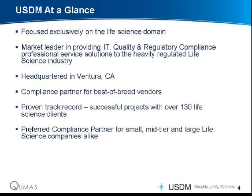USDM is focused exclusively on the life science domain. We're the market leader in providing IT, quality, and regulatory compliance professional service solutions. We're headquartered in Ventura, California, and we've delivered successful projects with over 130 life science clients, and we're a preferred compliance partner for small, mid-tier, and large life science companies. We specialize in assisting clients with reducing regulatory risk while maximizing their investment in ECM, QMS, manufacturing suites, and laboratory instrument systems, as well as IT infrastructure. Our directive is to simplify, unify, and optimize compliance and business objectives.